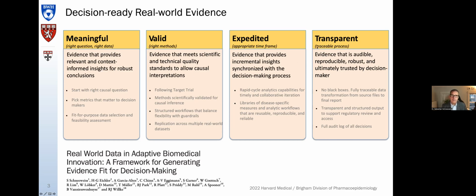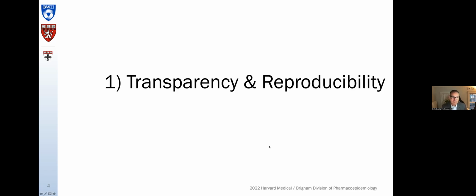And in this whole game that we call decision-ready real-world evidence, you always have an external stakeholder. We, as academics, we produce evidence, and the consumer of that evidence is the United States FDA, the European Medicines Agency, the guideline writers of this World Health Technology Assessment Company. So we have to be transparent in what we are doing so that other people, other stakeholders of our research, can make an informed decision whether they want to trust our evidence or not. Let's briefly spend some time here.